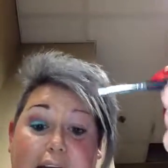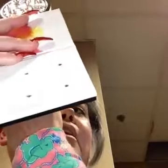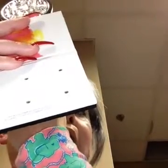Alright, so I'm just going in with the angled brush, and I'm going to pick up number 9. And we're just going to do an outer V right here on the end, just to give it a little bit of depth. We're not going to do a lot. And then we'll blend this, and we'll be good to go. I still want that pink to shine through. So we are going to blend it. Don't freak out on me yet.